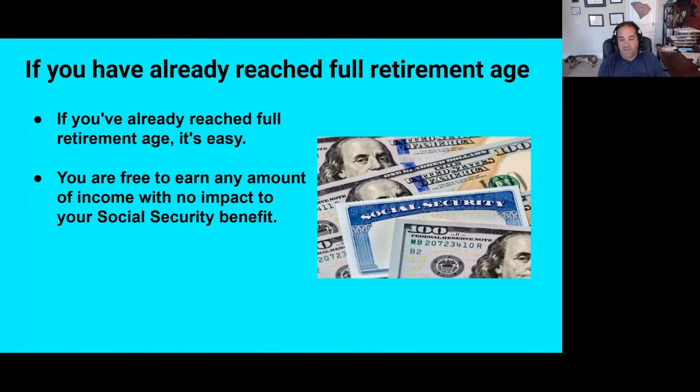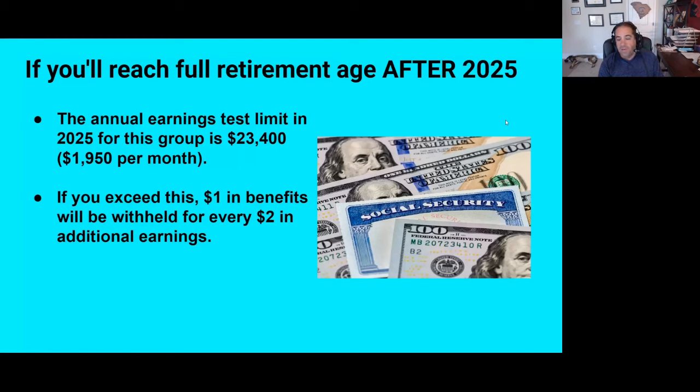The most restrictive group is if you'll reach full retirement age after 2025. For this, the annual earnings test limit that you need to know is $23,400, which translates to about $1,950 per month. If you exceed this threshold, $1 in Social Security benefits will be withheld for every $2 in additional earnings. That might sound a little complicated, but here's how it works.